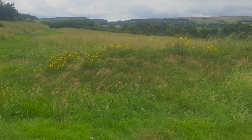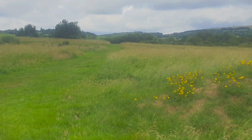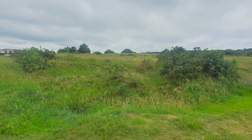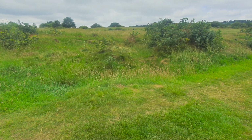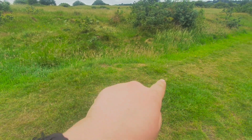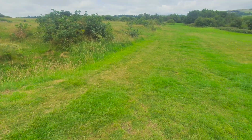But this is it, this is the actual fort. I'll see if I can show you more as we go around. So this is on the corner of the fort site. You can see the banking going up here, and around here a tower or defensive position, and all the way up there and back up that way.